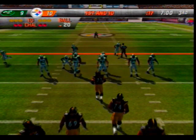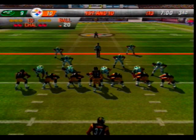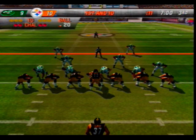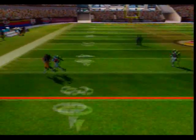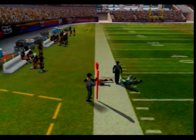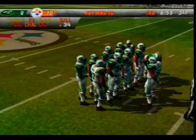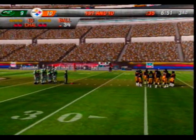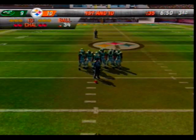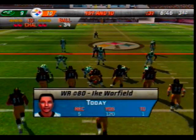First and 10. The Jets come out in a 4-3. Throws it. And this pass is completed. He's a consistent target. Yeah, especially in situations where they're looking to get first down yardage. Ball on their own 34. Ball on the 34-yard line.